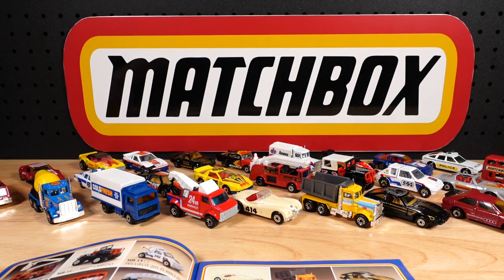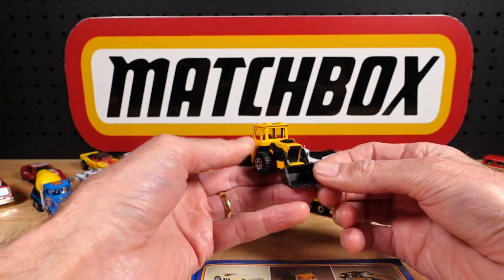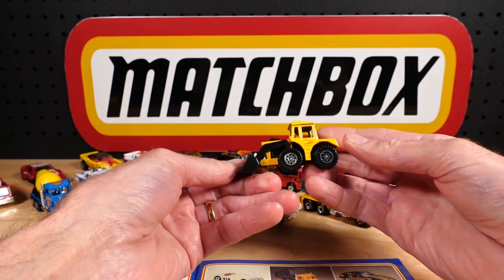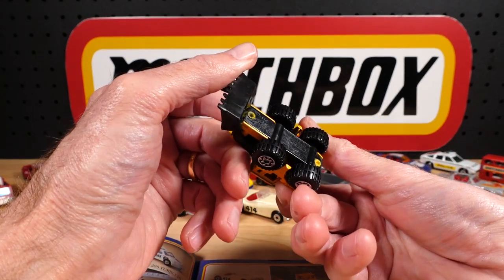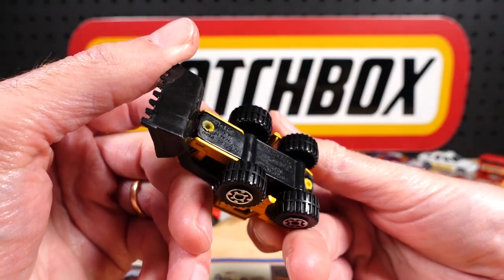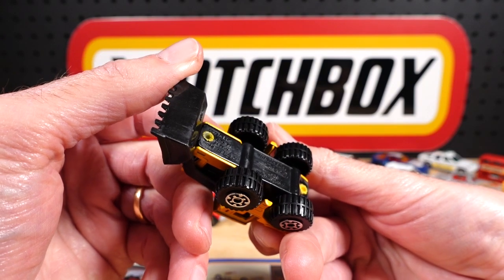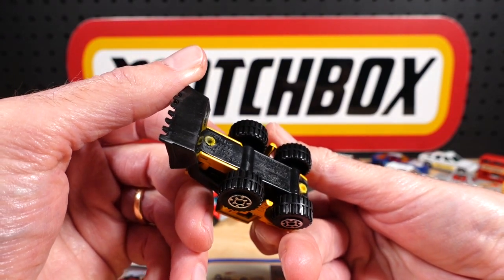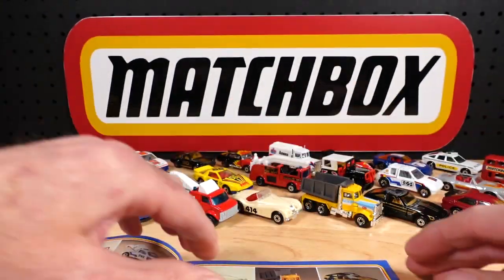What are we up to? Number 29, the shovel tractor. Curiously, one of my favorites to collect. There are so many of these out there. This is one of the originals. I think it came out in about 79, didn't it? Yeah, is that 79 on the base? 78 maybe. Matchbox Toys Limited. Made in Macau. Yeah, came out in all kinds of fancy colours.